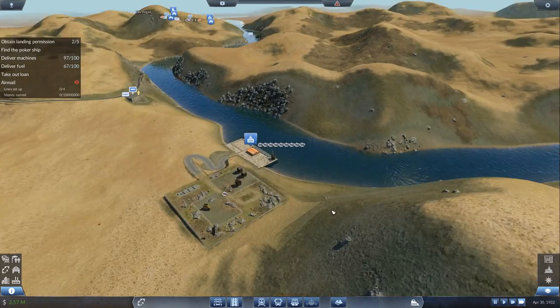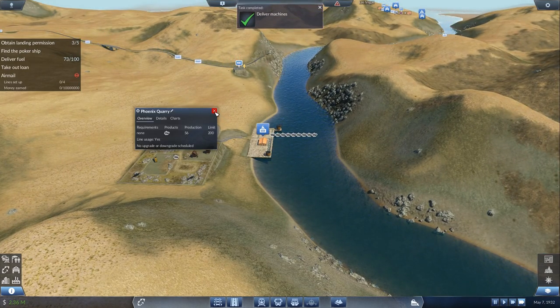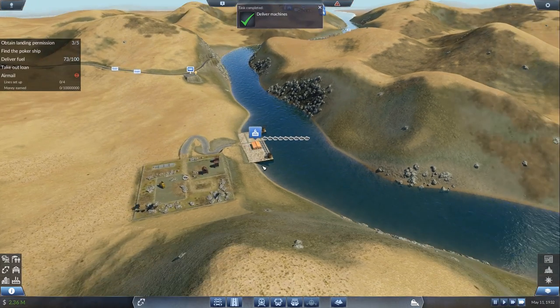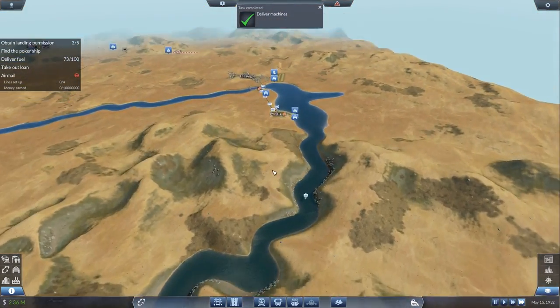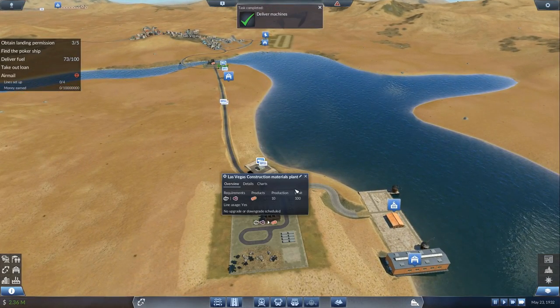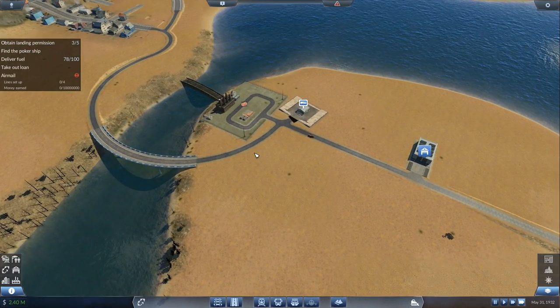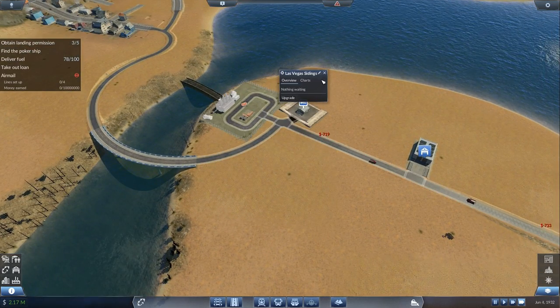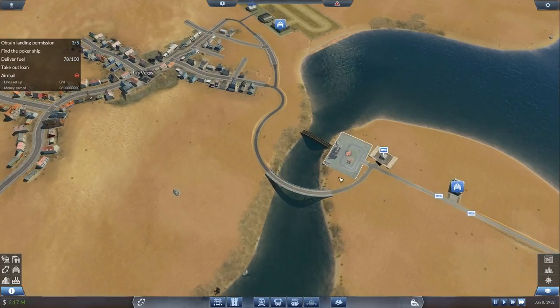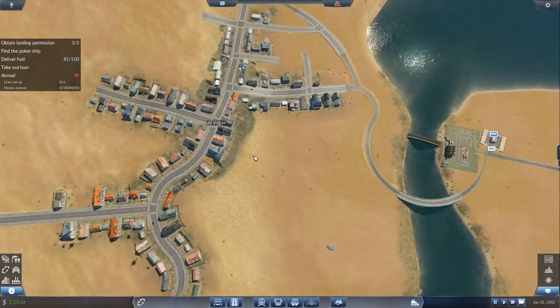Oh boy, that's a lot of stone. Where's the boat? Oh, the stone has doubled. The stone has doubled its production. Okay, so we need another boat on this stone route for sure. Oh, and since we're done building the dam, this place will no longer take stone or take building material. So the Hoover Dam is done. It's not very impressive looking, but that's the Hoover Dam, trust me.